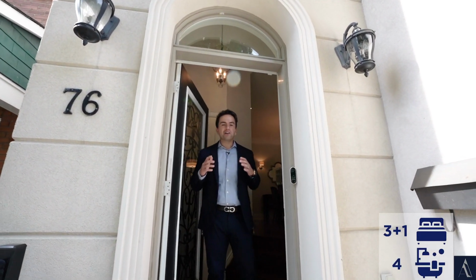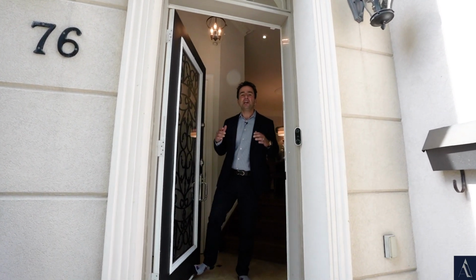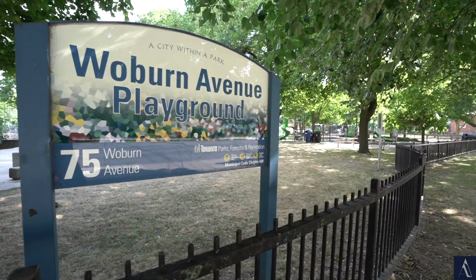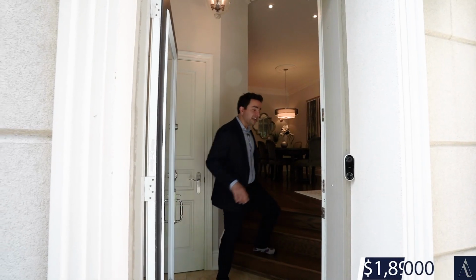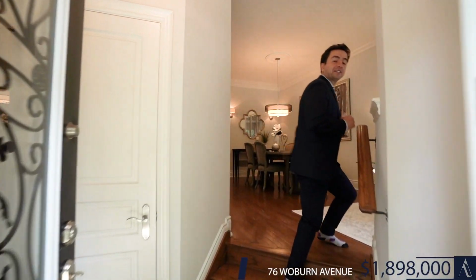This home is arguably in the best location humanly possible, right in front of Woburn Park, with steps to Yonge Street and a 5-minute walk to the subway. Come on in and check this beauty out.